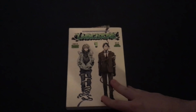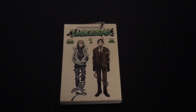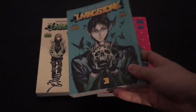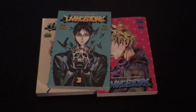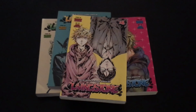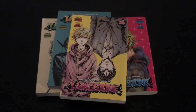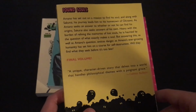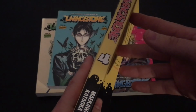So next is a really different one, and I don't know if a lot of you will have heard of this. I definitely hadn't, and it's Livingstone. So I got Volume 1, Volume 2, Volume 3, and Volume 4, and that's the complete series. The art style will look very familiar, I imagine. It's from the artist who created Deadman Wonderland, and he also did the art for Eureka Seven. If people haven't seen that anime, you should definitely check that out because that's fantastic.